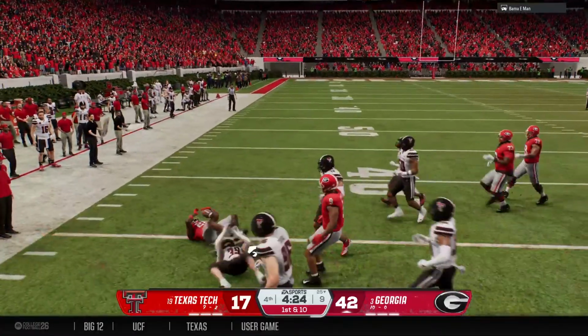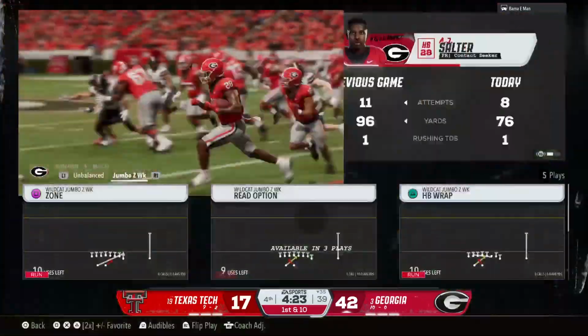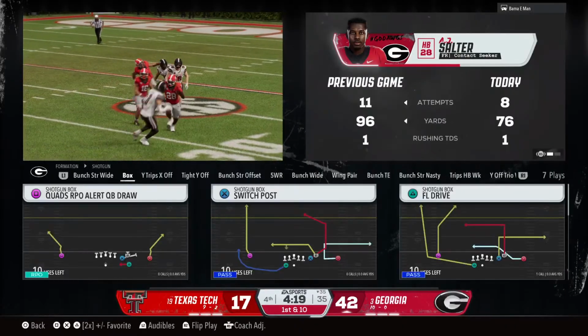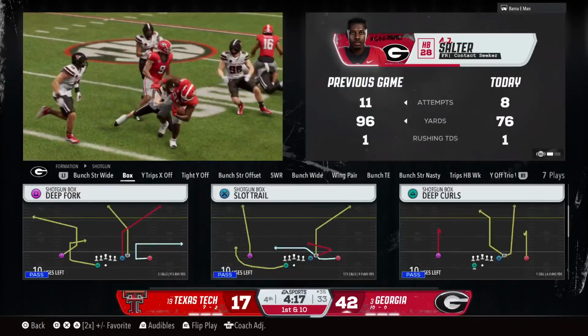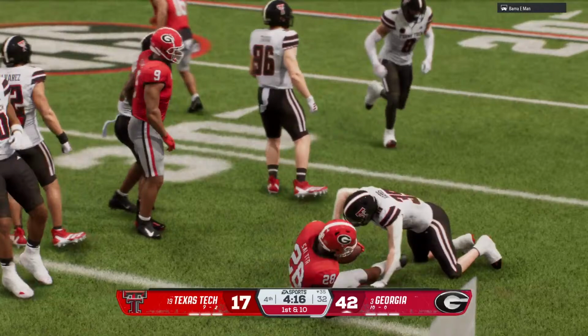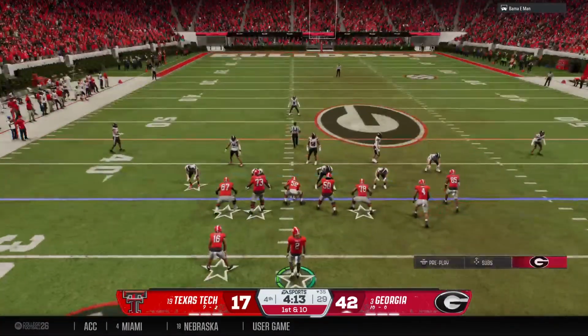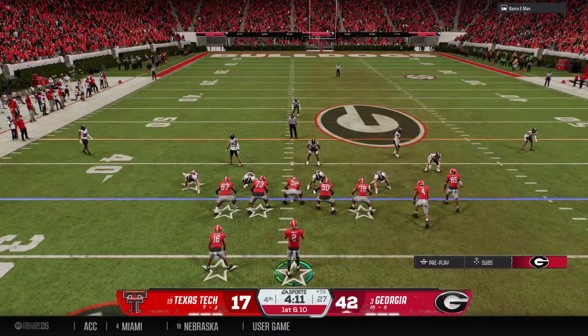Hard running there. Gets it past the first down marker and still running. And this guy's going to have to come through for you in this game. He picks up another first down, but he's your Heisman contender. He's the best player on your football team, and he's a guy that's just going to have to touch the ball a lot in this game if you're going to win.